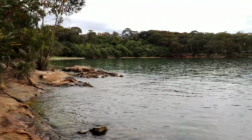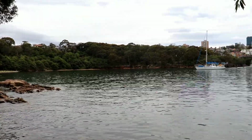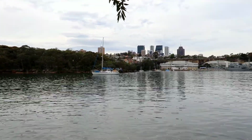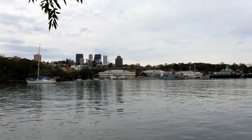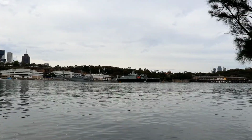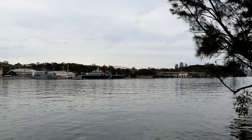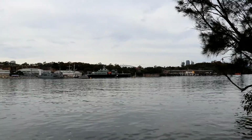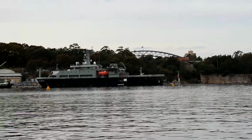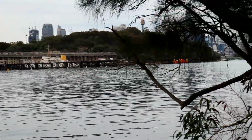Okay. You look across there and see what the foreshore would look like before we came. That's a naval base directly across, HMAS Waterhen. You can see the old coal loader over here. Just see the top of the bridge there, sticking up. Let's go for a bit of a stroll.